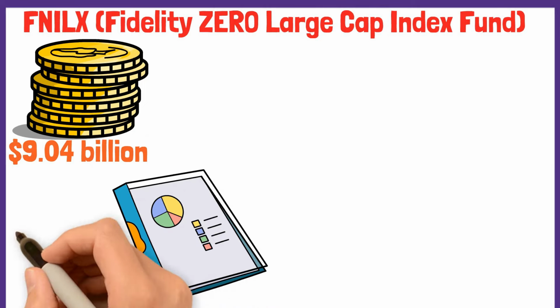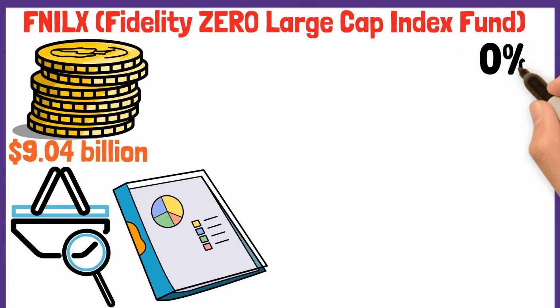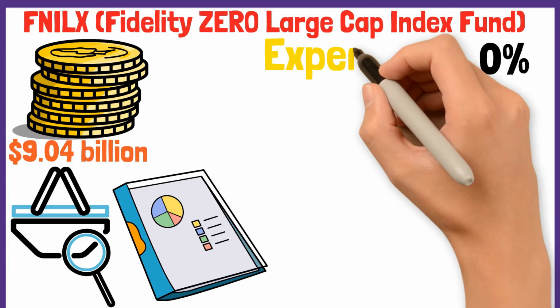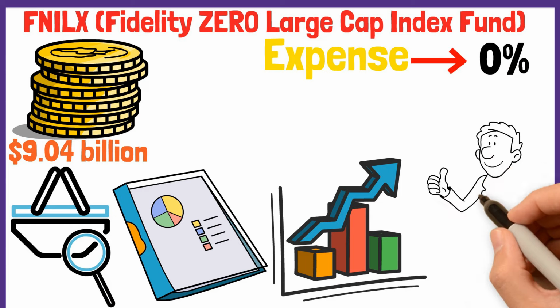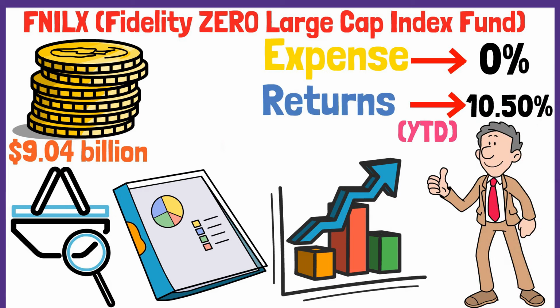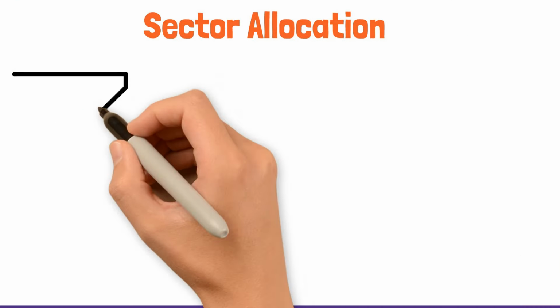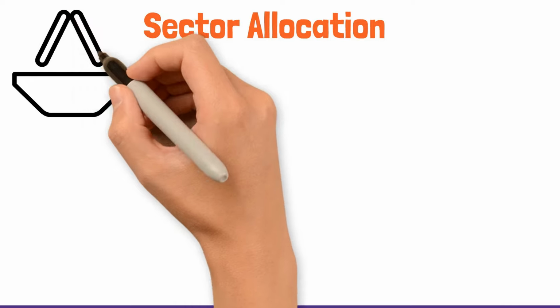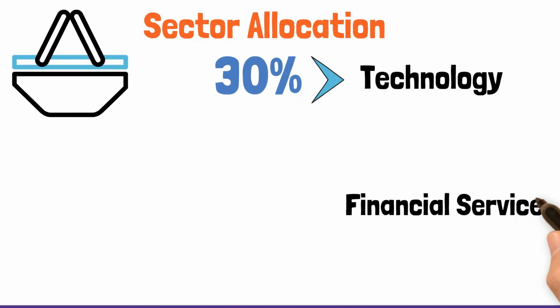companies, the fund offers broad exposure to some of the market's most prominent players. Remarkably, FNILX features a 0% expense ratio, ensuring maximum return potential for your investment. The fund's performance is compelling, with returns of 10.50% and 30.61%. FNILX's sector allocation closely mirrors the overall structure of the large-cap market. Technology holds a top spot, followed by financial services and healthcare.